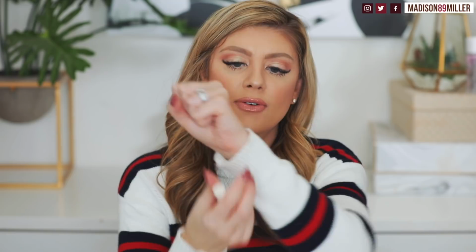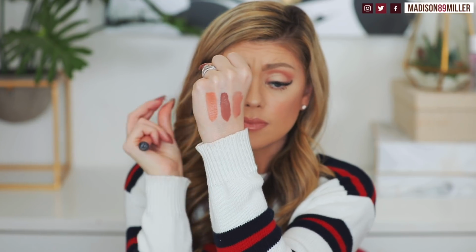I don't really see myself gravitating to this one a ton unless I use a cool, stripped down liner from MAC and line my lips with that and then drop this on in the center. That's the only way I could see myself wearing this.